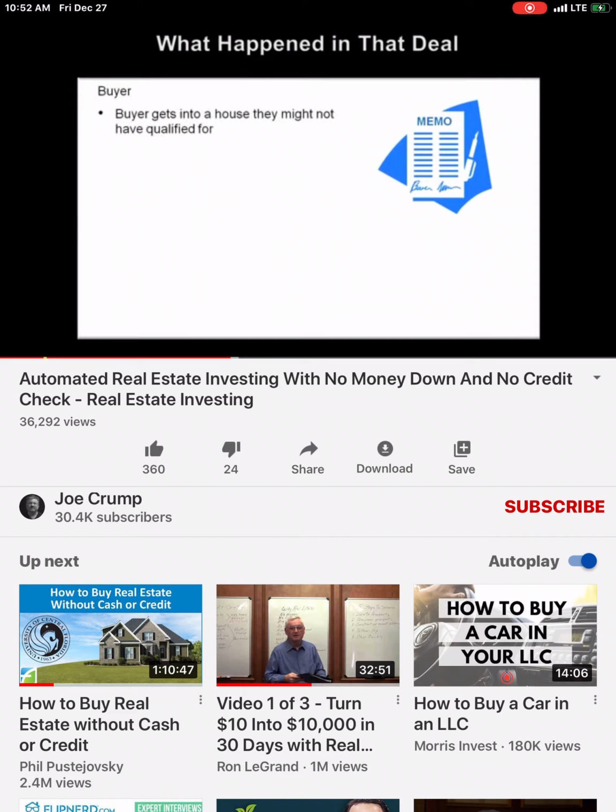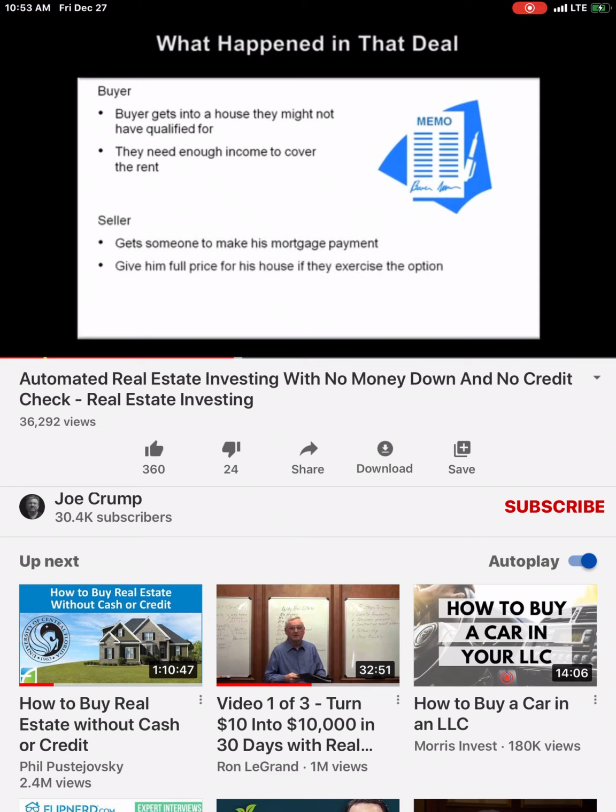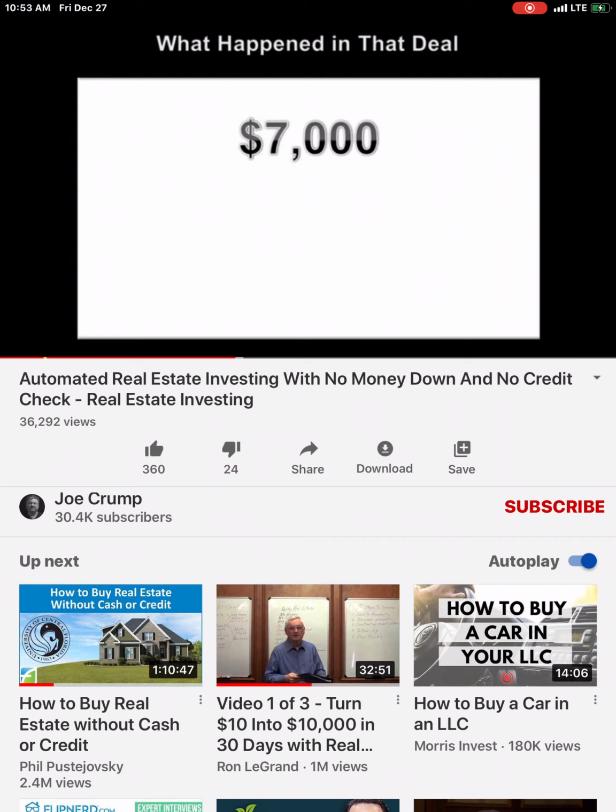The buyer gets into a house that they would not have qualified for if they tried to get a conventional loan. We only put people into homes like this if they have enough income to cover the rent. We don't worry about their credit as much, but they must be capable of making the payments. So, the buyer is happy. The seller gets someone to make his mortgage payment, potentially give him full price for his house if they exercise the option, take care of the maintenance for him, and usually take better care of the property than a renter would. So, the seller is happy. And you just made $7,000 after a few hours of work, and you're done. You walk away. It's a win-win-win deal.